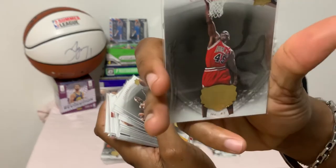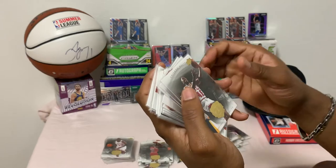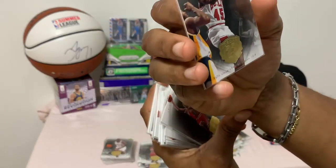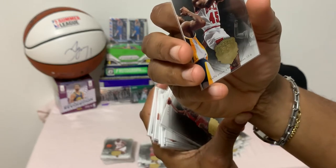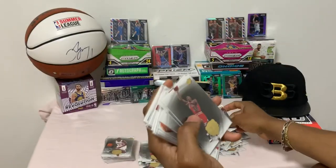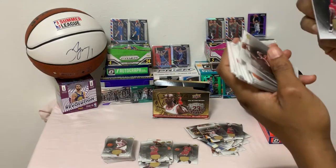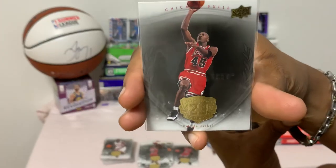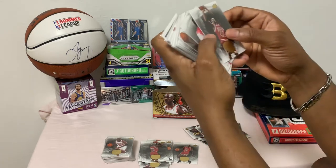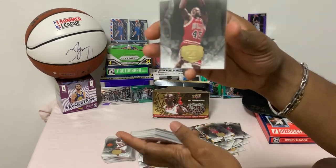Came back as number 45. Bulls scores 1994-1995 season 13.4. What is it saying here? Double nickel. 31.5 points per game in the 1995 playoffs.